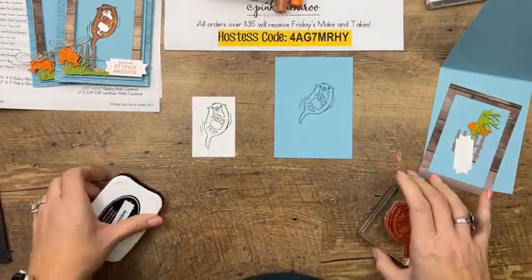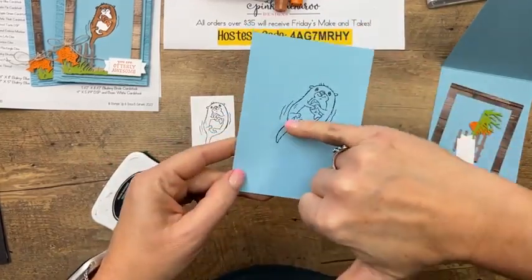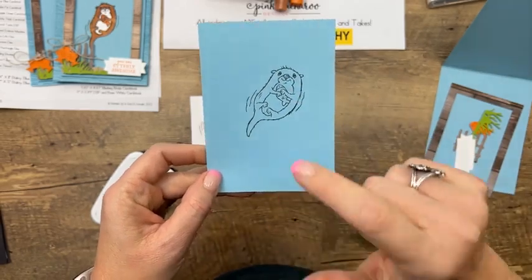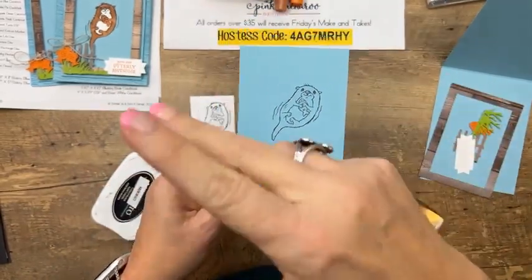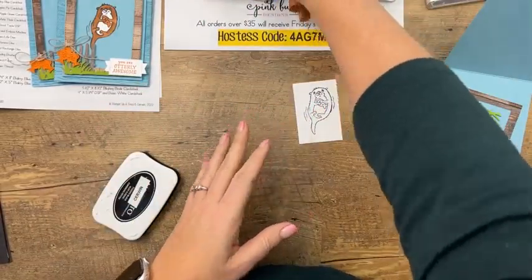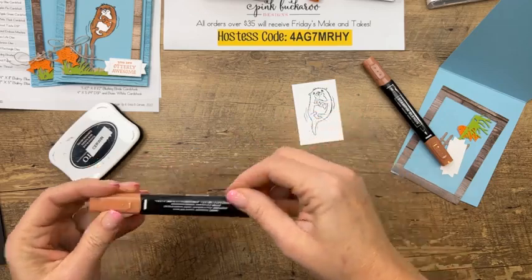And we're going to color him. Now, you guys see how there's these ripple lines and he's got like little hairs sticking out? That's why you want to stamp it on here first, because when we cut it out and we put it on here, you're going to still be able to see those details. You don't have to cut those details out. All right? Okay. So, light cinnamon cider.